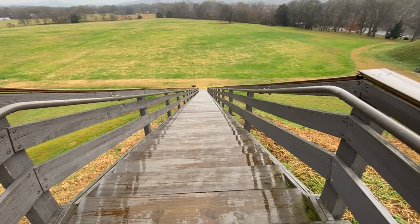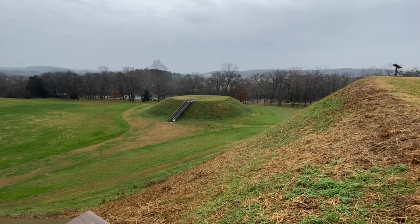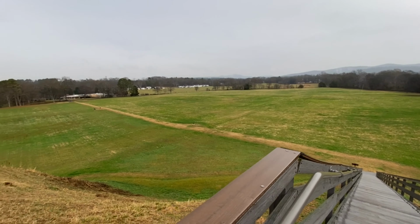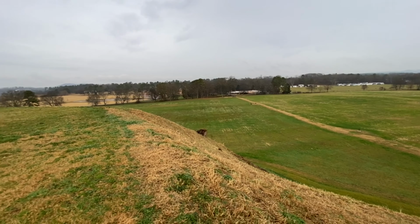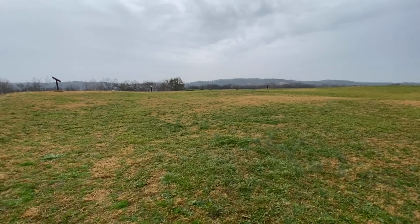It's 132 steps to the top of Mound A. As you can see, there's a river over there, the Etowah River. The path we just walked out, the visitor center, and here is the top of Mound A.